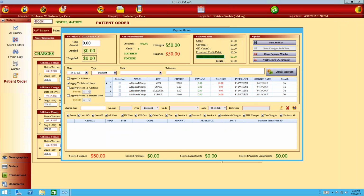So let's just say that this patient wants to pay $42 today, only for the vitamins and the solution. So again, we always start at the top of the screen. Always, always, always. Okay. Perfect. So they're going to pay $42 today for those 2 line items, and they're going to pay with a check.